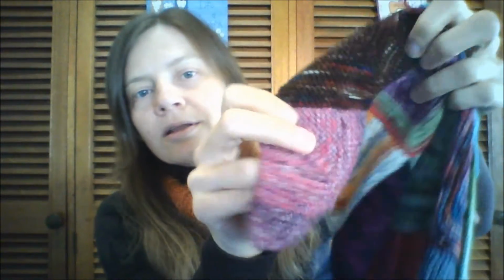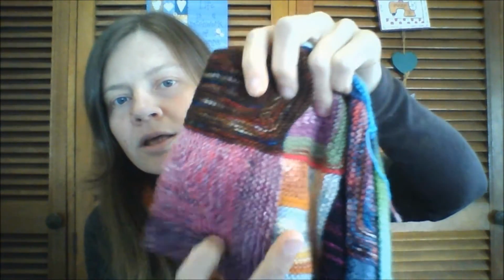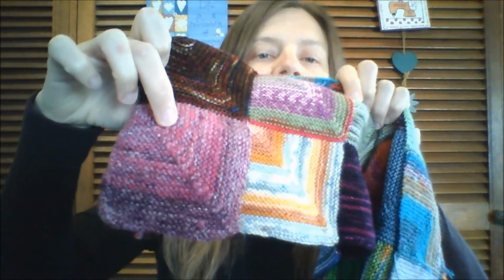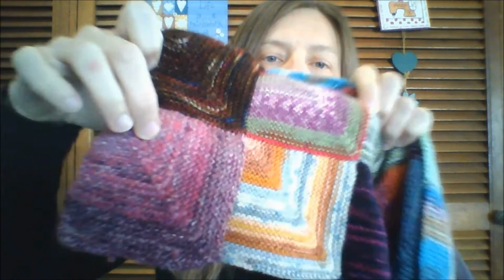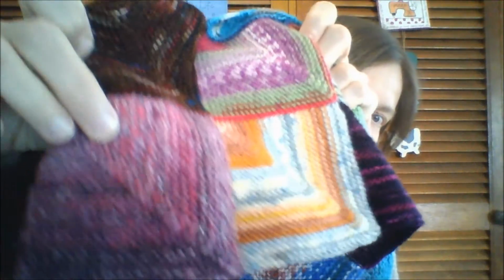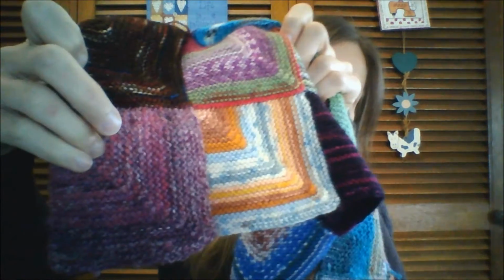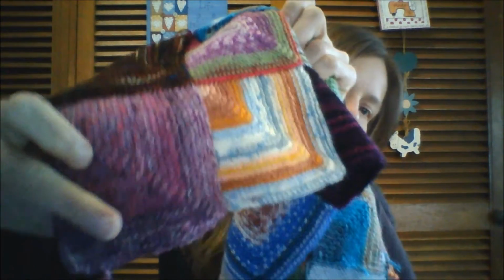I have also added in a couple more at the bottom, so I've started a new row, and this one is the hand spun that I showed last week. So I decided to add that in. It's a little bit thicker than a fingering weight yarn, but it's okay. Once I get the other squares in around it, it sort of evens it out.